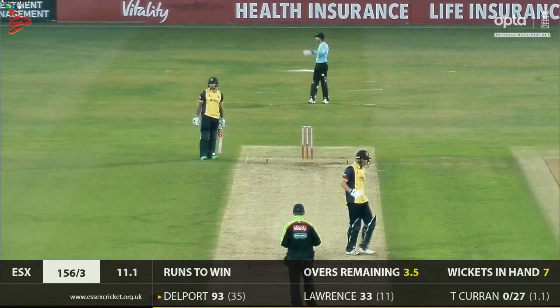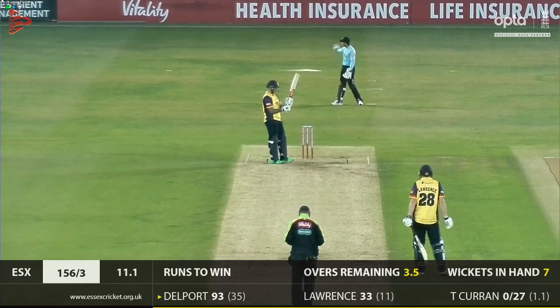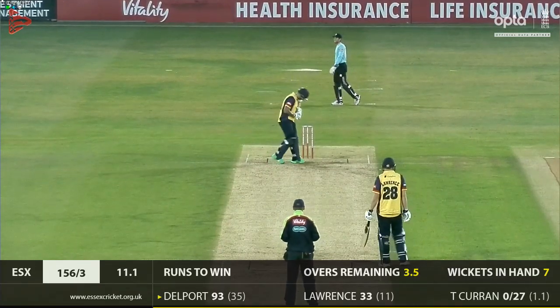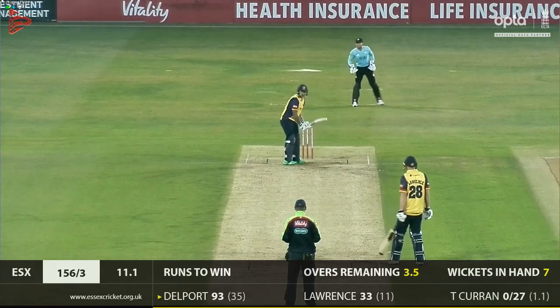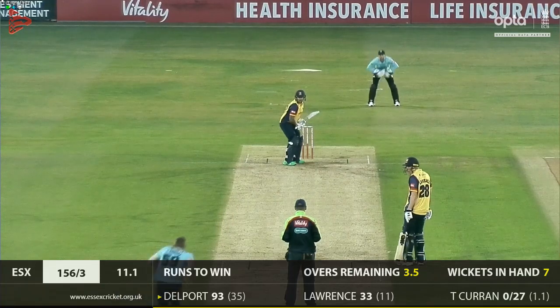35 balls, by the way, is the fastest T20 century in international cricket. That's David Miller for South Africa and Rohit Sharma. So in domestic cricket, 30 ball Chris Gale is the fastest we can find.